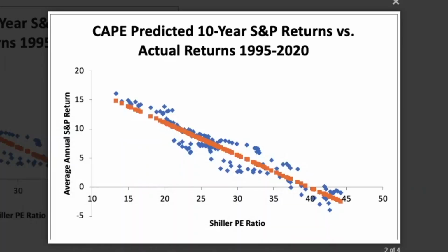This graph shows the data. As you can see, as the CAPE ratio increases, the annual returns for the S&P 500 decrease. The connection is about as strong as it gets. The CAPE ratio is predicting what the future stock market returns are going to be with 90% accuracy. Let that sink in. But if you're not convinced by the recent data, then you can expand the dataset from 1975 up to 2020, and again, it is accurate to 85%.